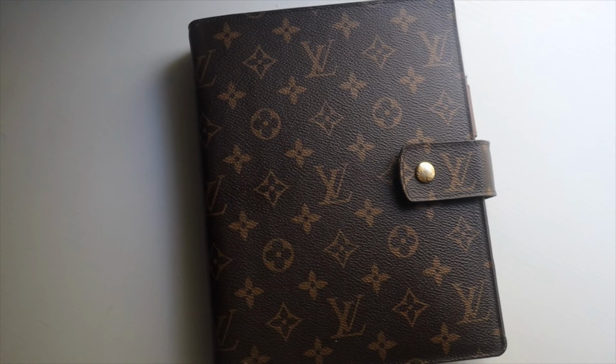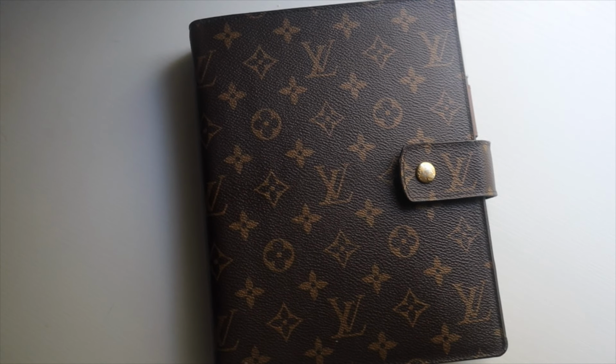Today we'll be doing the end of month flip for my Louis Vuitton large ring or GM agenda. So every month I do an end of month flip to catch y'all up on what is changing, what my planners look like, so y'all can see the spreads, but also talk about what worked, what didn't work, because I do switch things around pretty frequently based on what's going on in my life.